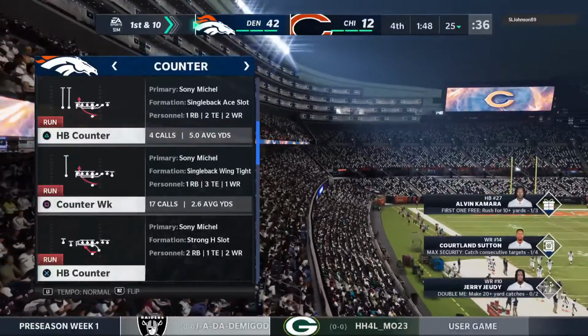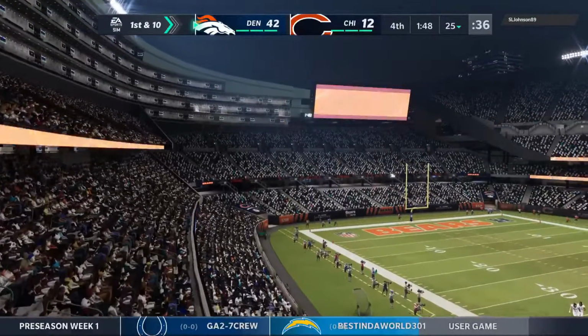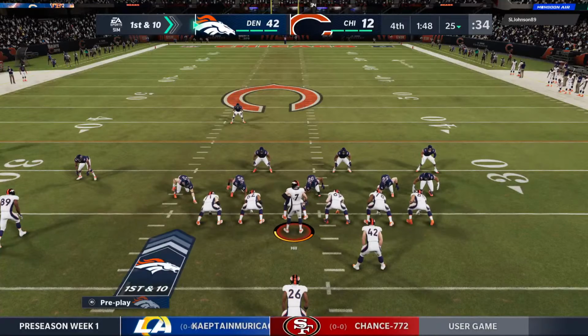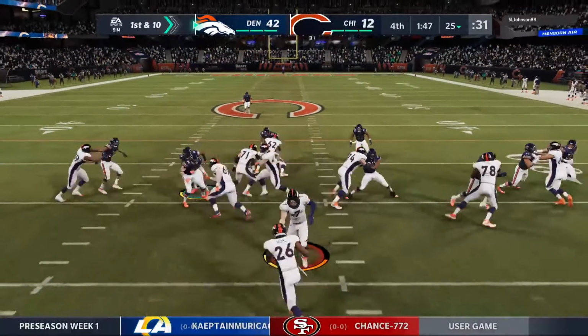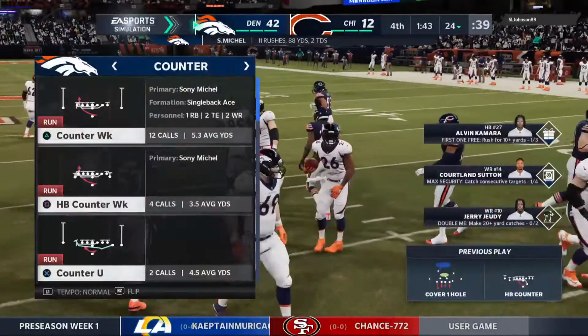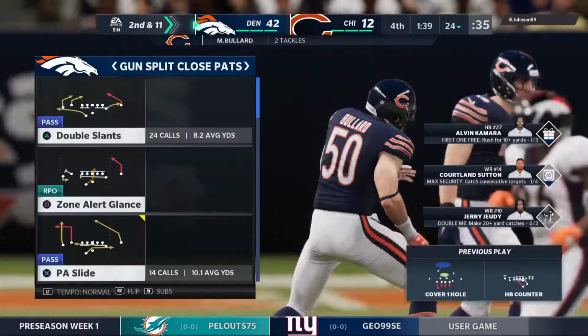At their own 25-yard line, the Broncos onto the field, ready to start their next drive. It has been a dream start to the preseason thus far as they look to finish things strong in the 4th quarter. And he is going to be stopped cold behind the line of scrimmage. Officially, it's a 1-yard loss.